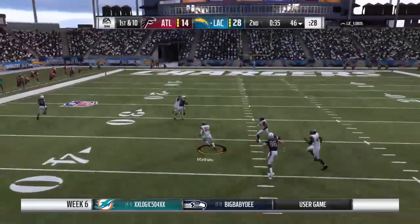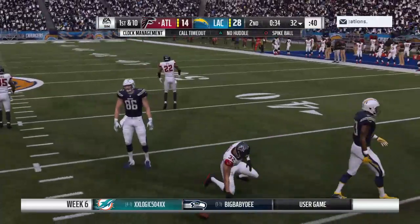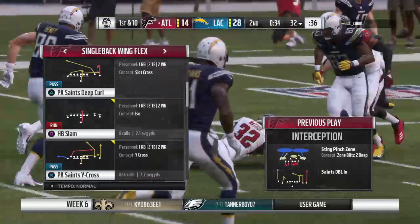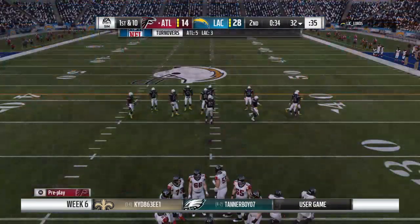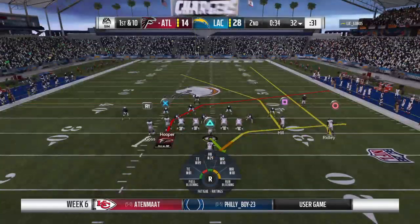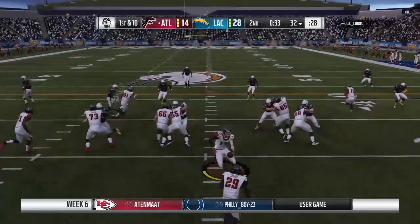Now Allen. And for the 3rd time here in this half, it's intercepted. It's the Honey Badger, Tyrann Mathieu. And that's now the 2nd time he's picked off a pass here in the first half alone. Again, another great read defensively, and you just see him get in the right position to make the play and get his guys the football back.